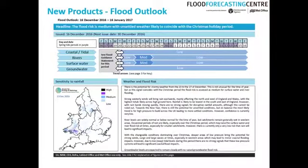Very quickly, I'll just talk through some of our new products. One of the pressures for us and for all national MET services, I think, across the world is to try and extend our lead times on warnings and also to improve accuracy. And I think that pressure is only going to at least be maintained, if not increase, over the coming years. And this is one way we try to do it in a broad brush fashion for a month period. So this is what we call a flood outlook.